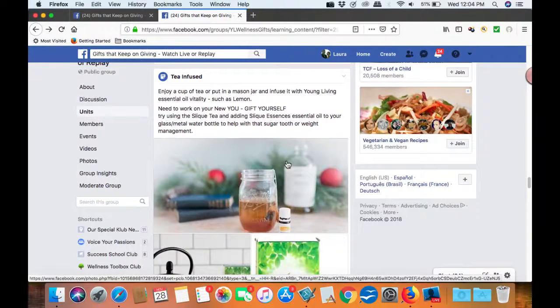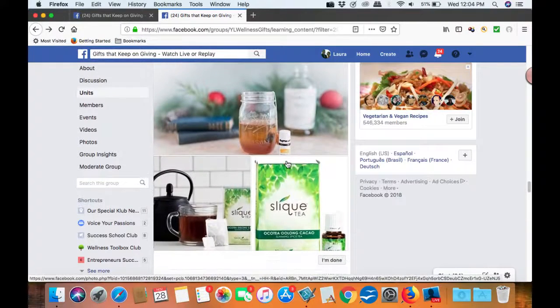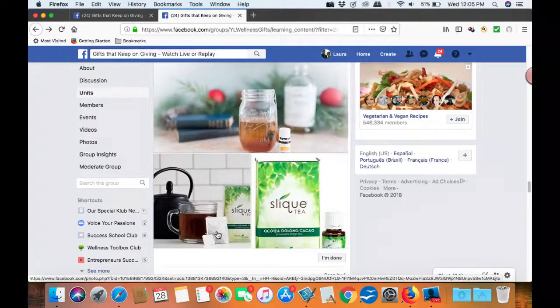All right. So here's an example of our Sleek Tea. And what I do is I make sure I run my spoon across the tea bag to release more of the cocoa. The cocoa comes from our Ecuador farm in Ecuador. So really great treat. And as you can tell, I love our Young Living Sleek Tea.